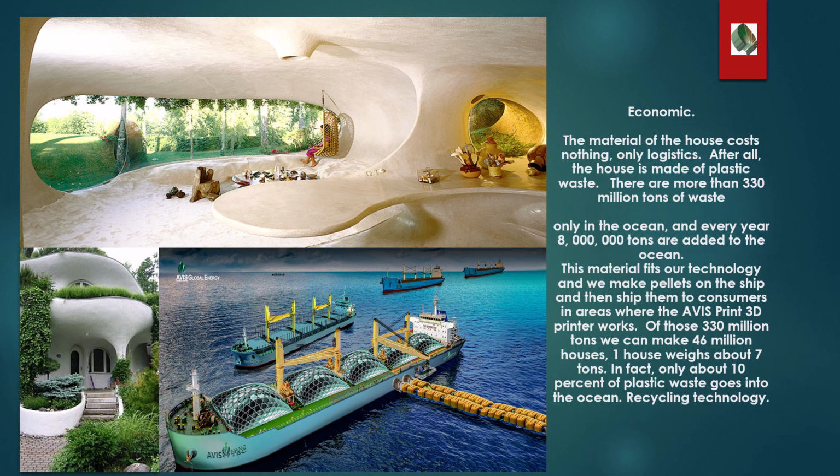Economic. The material of the house costs nothing, only logistics, as the house is made from plastic waste. There is more than 330 million tons of waste in the ocean alone, and 8 million tons are added to the ocean each year. This material fits our technology, and we make pellets on a ship, and then we send them to consumers in the field where the Avis Print 3D printer operates.